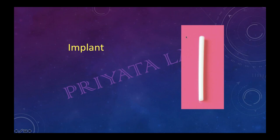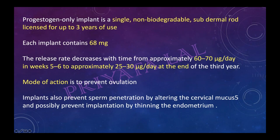So another type of contraception is the implant. In the implant, what you have to remember: in the UK it is a single rod. Previously, in some countries, it was multiple rods also. We are reading only about the UK. It is non-biodegradable, subdermal, and licensed to be used for 3 years. Each implant contains 68 milligrams of etonogestrel. This part is important to remember, you will get some question.